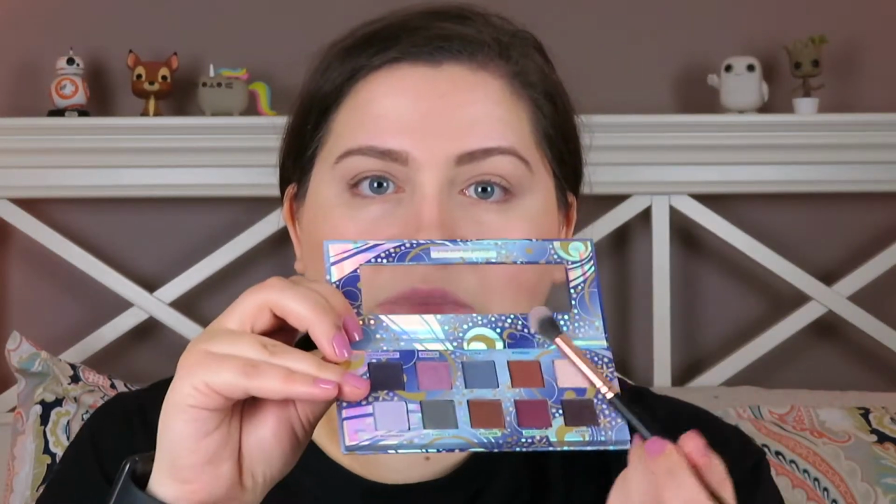I'm gonna go into the Moonflower palette, and I'm gonna go with the shade Athena. I'm using my MOTD Build and Blend. So this brownish shade right here. Gonna work starting on the outer part of the eye and then blending into the crease. This is a very pretty shade. I do like this shade for crease color. I'm experiencing very little fallout, little to no fallout actually.